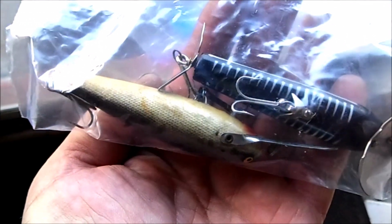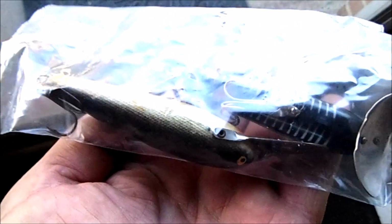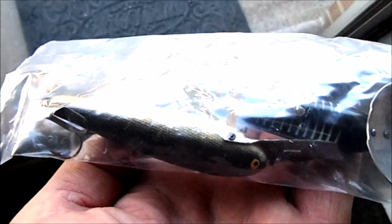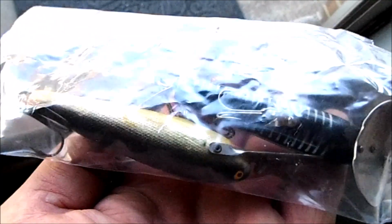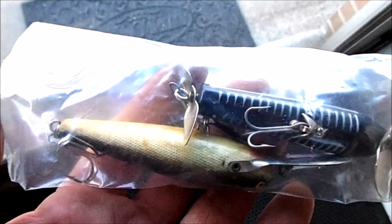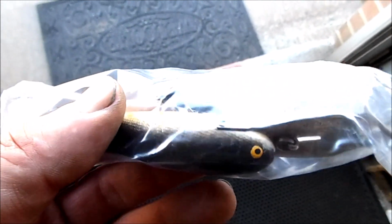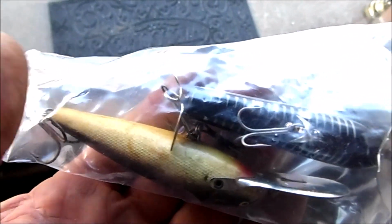Alright, I'm kind of into old fishing lures too, and that Rapala with the metal lip on it is from the early 70s. I remember in 1980 I was collecting lures already, and those were already very old, already hard to get in 1980. So I actually paid $4 for that.